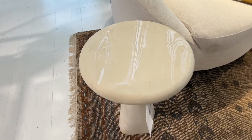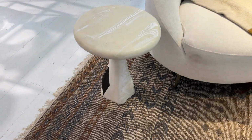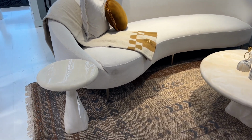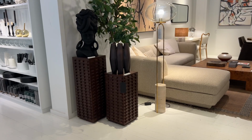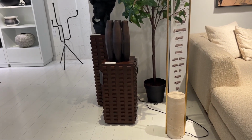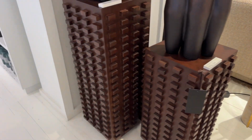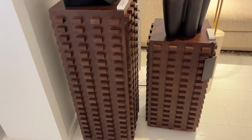One standout was this modern twist on a classic pedestal table, crafted from cream marbled resin. It also comes in a coffee table version, giving you options to add that sculptural statement piece to your space. You've heard me talk about using pedestal tables in empty corners before, and here's another example, but with an extra layer of texture and dimension that makes it feel elevated. It's the textures, finishes, and handcrafted touches that give a room depth and make it feel curated, not cookie cutter.